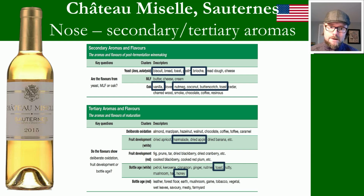Plenty for secondaries. Brioche, bread, biscuit, toast through yeast autolysis. Vanilla, nutmeg, butterscotch, toast, coconut through the oak. And by law, these wines are aged in new oak before they are released in bottle. So plenty of oak-based characteristics. And then also a bit of marmalade and dried apple for fruit development, toast and honey coming through on the bottle age. So there is some tertiary.